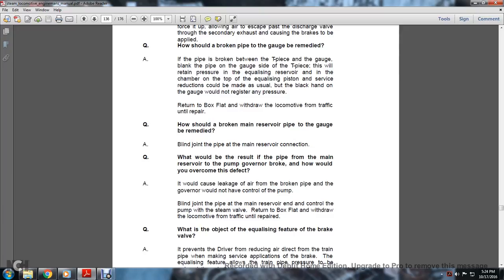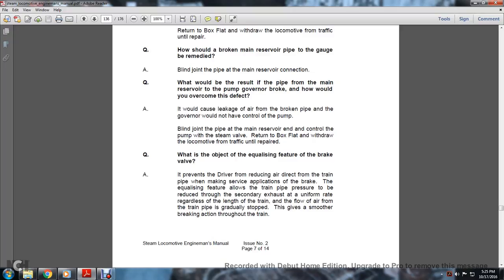What would be the result if the pipe from the main reserve to the pump governor broke? How would you overcome the defect? It would cause leakage of the air from the broken pipe. The governor would not have control of the pump. Blind joint of the pump pipe at the main reserve and control the pump by the steam valve, returning the box flat. Withdraw the locomotive from traffic until repaired.